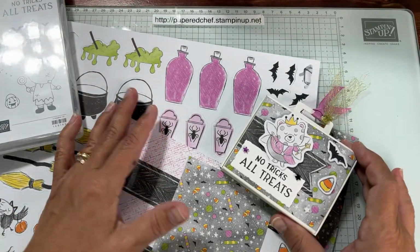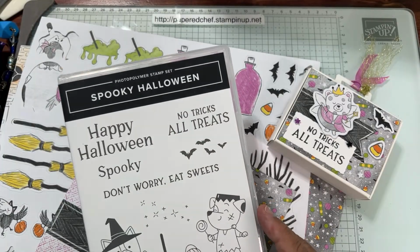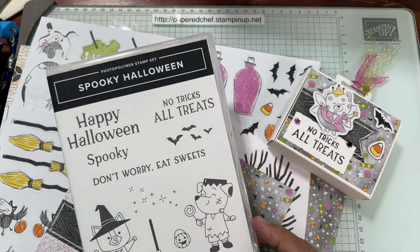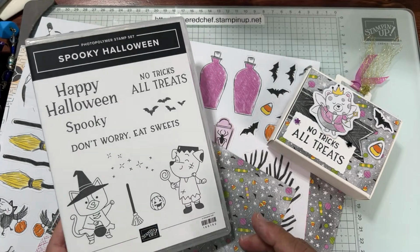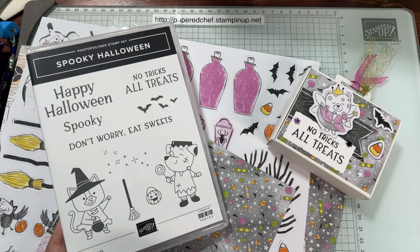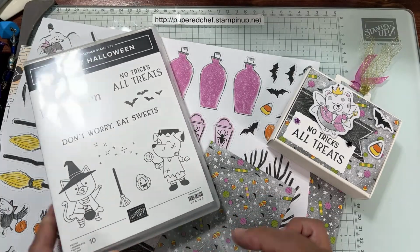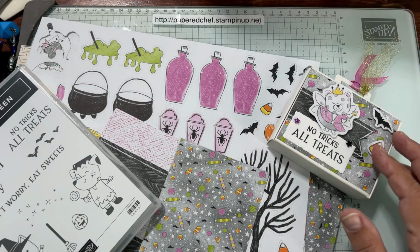And all this paper I'm showing you, this is a kickoff to my Halloween workshop series, which we'll be doing on this channel. We're going to feature this spooky Halloween bundle for the months of August and September. We're not even going to get into the dies right now. I haven't even used these little guys or colored them yet because I was very busy doing my craft sale.